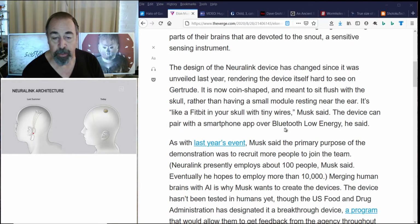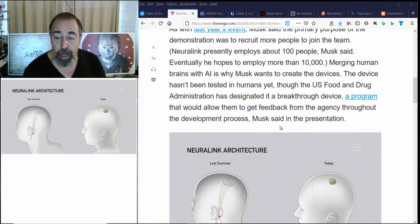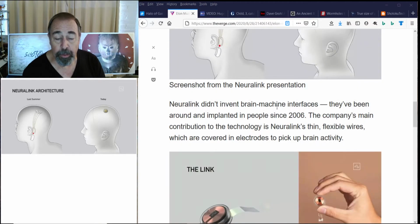The device can pair with a smartphone app over Bluetooth. Merging human brains with AI is why Musk wants to create the devices. It hasn't been tested yet on humans. The USA Food and Drug Administration has designated it as a breakthrough device so they can give constant feedback throughout the development process. NeuraLink didn't invent brain-machine interfaces.